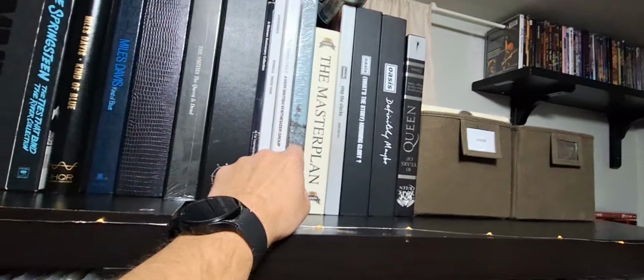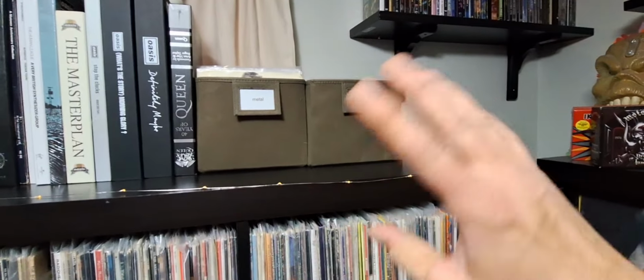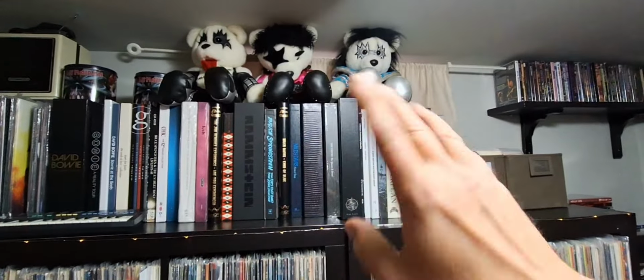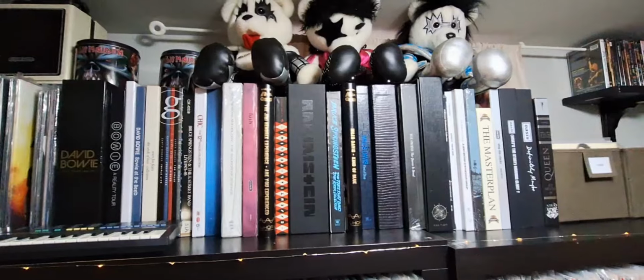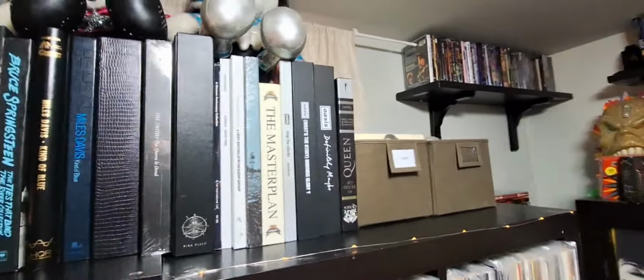Human League, Oasis. It's a Queen book. These are my heavy metal and punk 7-inch singles. I just keep them separate just to have the flow of it. This is not different. My Kiss bears. They were over on my couch before, but I kind of stuffed them up there. I don't really have any room to put them where my normal Kiss stuff goes, over to this thing you've previously seen over there. So they kind of reside up there right now, and they're happy up there.